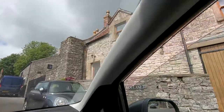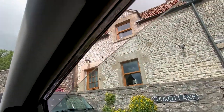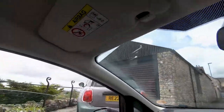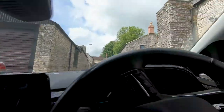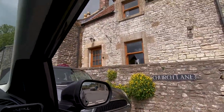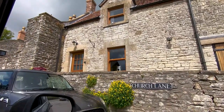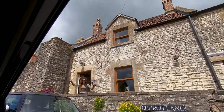Oh, where is she? Where is she? Little toot toot. And she's got a new snazzy car. Look at her. I can see her moving. Here she is, sports fans.